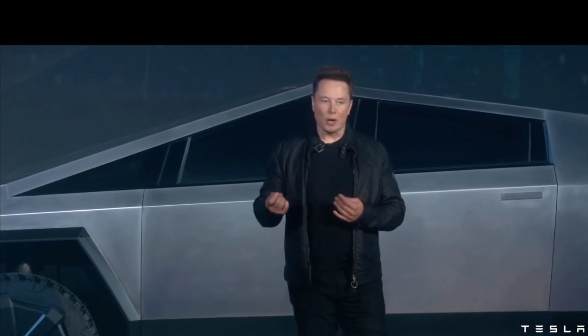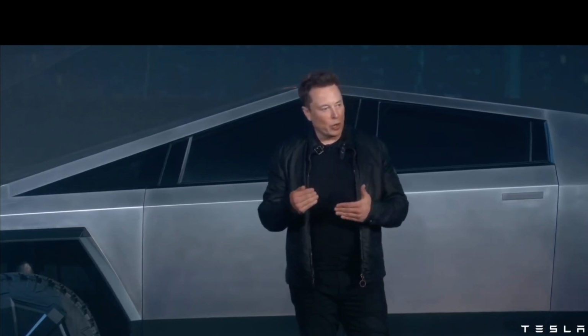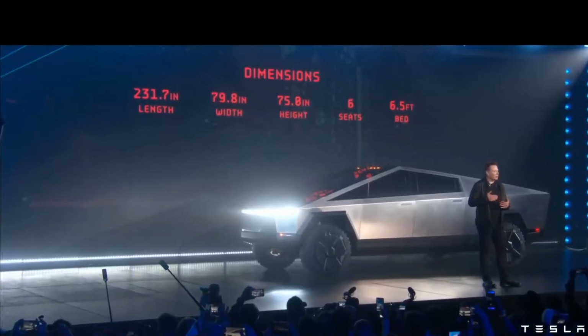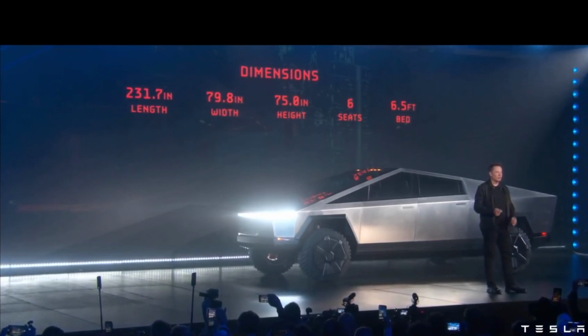The functionality I'm going to describe is within a space that is less than the most popular pickup truck in the United States, the F-150. So we didn't cheat in either width, height, or length. And we're able to achieve much greater capability in the same dimensions, same weight.